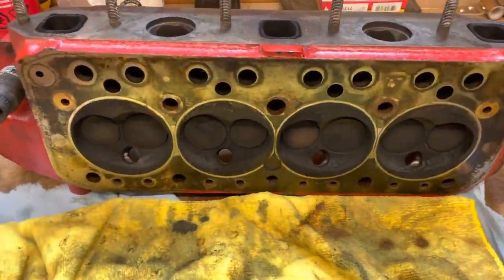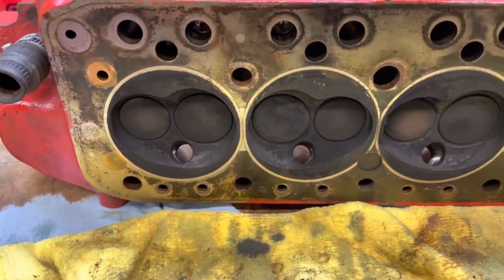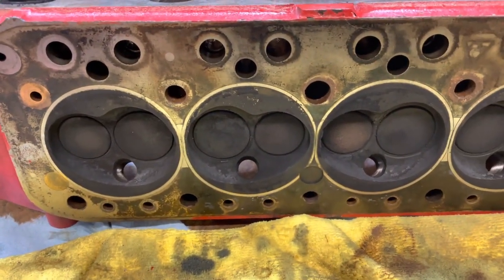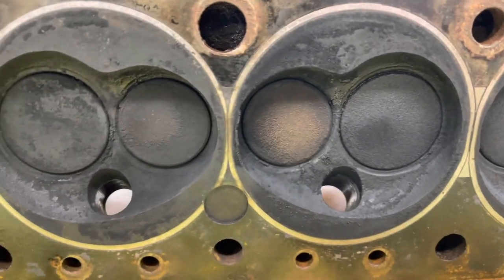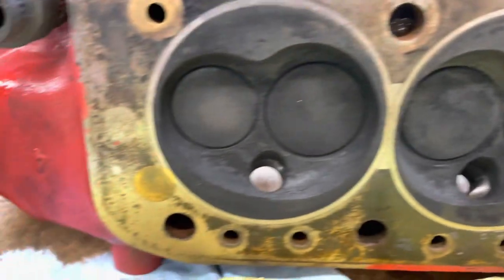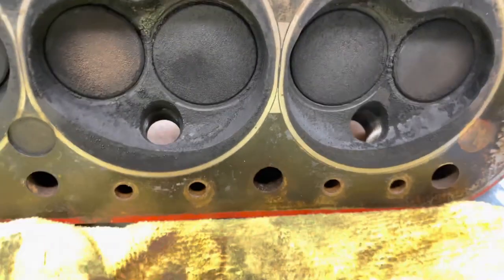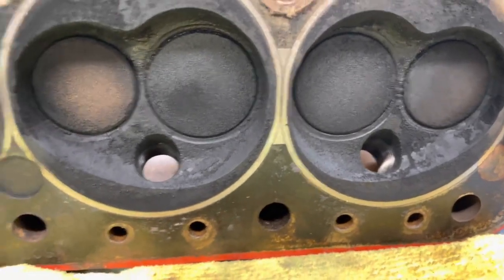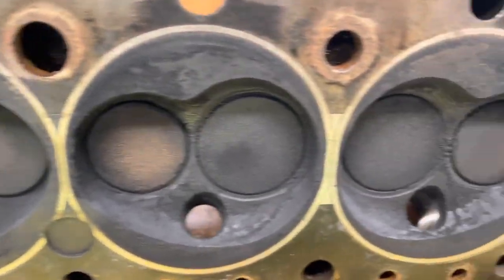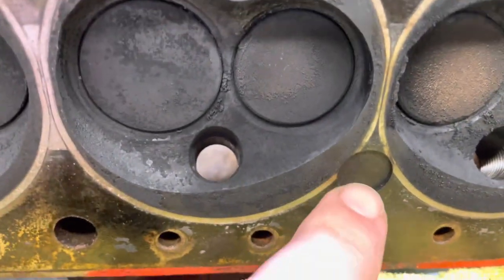So there's the underside of the head, just freshly removed, and I think for the most part it looks okay. Some carbon buildup on the upper part of the combustion chambers. It looks like the back cylinder maybe is just a little bit crustier than the others. The only thing that really concerns me is this.